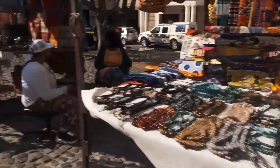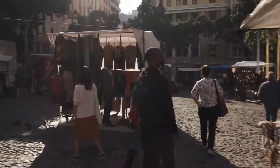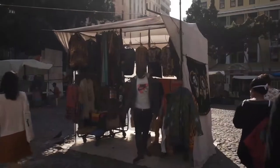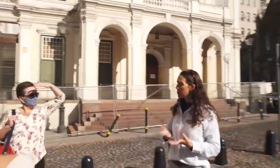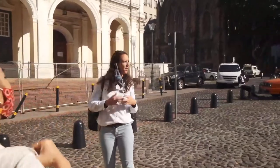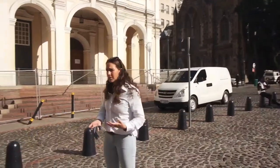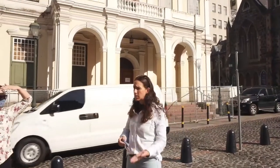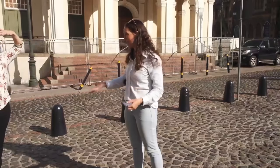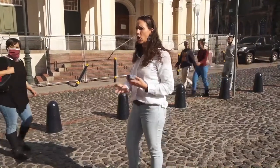Okay, everyone. If you want, you can read a little more information about Green Market Square. This market has been around for more than 300 years. Needless to say, it's one of the oldest and most popular market areas amongst tourists. It's always very important for us to support the local community. You can buy the same stuff in the shops at the Waterfront, but it's going to cost you double the price and you'll be supporting a retailer. So it's very important to give back to the community and support the local artists.